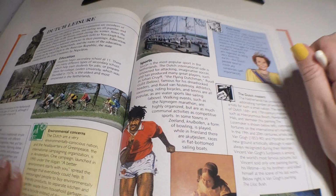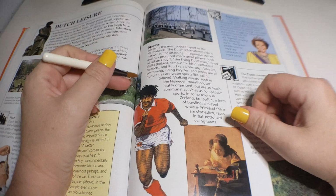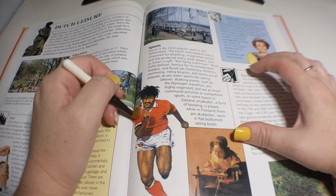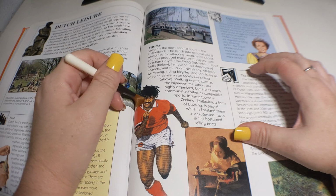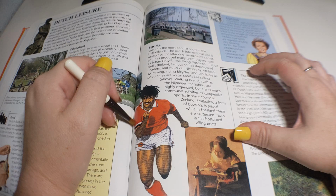Sports. Soccer is the most popular sport in the Netherlands. The Dutch international side is renowned for attacking, imaginative soccer, and has produced many great players such as Johan Cruyff, the Flying Dutchman, Ruud Gullit, famous for his dreadlocked headers, and Ruud van Nistelrooy.